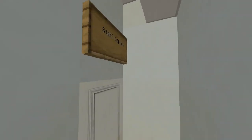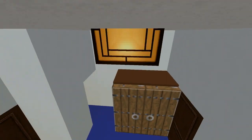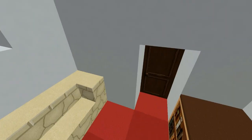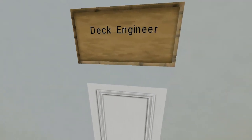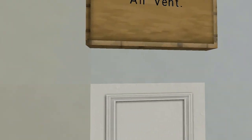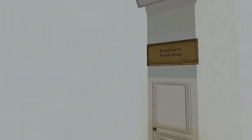Okay, what is this? Store, but also staff captain, of course, yeah. This is the chief of your entire staff, with a sitting room and a bedroom and a private bathroom. And deck engineers, or a deck engineer. Air ventilation, of course. This is what you can find here.